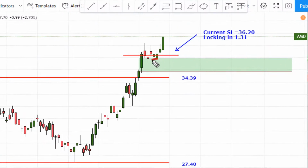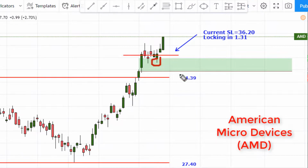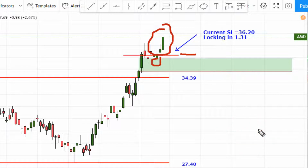We survived Monday's pullback right here on AMD, and look at this nice high we're getting today. I moved the stop up to 3620 right here to lock in $1.31 on the second half of this one.